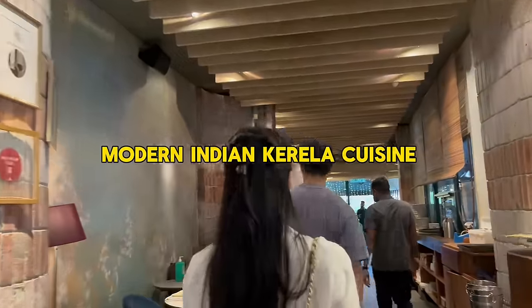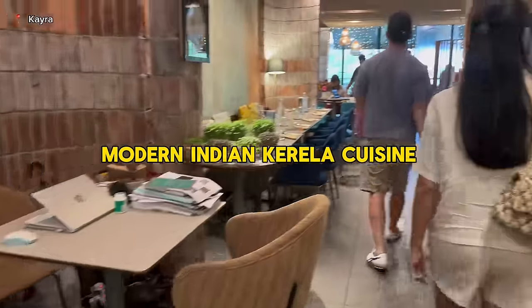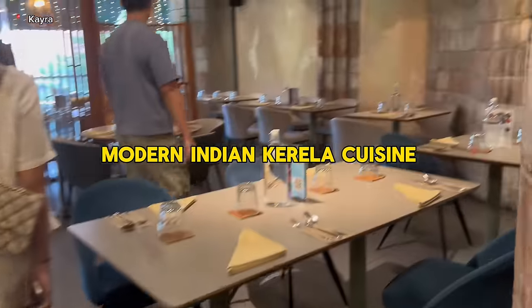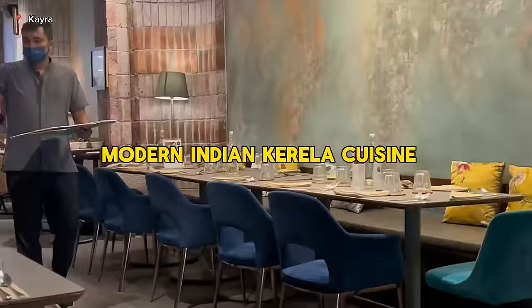And we're here at one of my favorite restaurants in KL. This is KAYRA and they serve Kerala cuisine. The backstory of this restaurant is that they used to have a store on the streets and the new generation opened a nicer and fancier version.